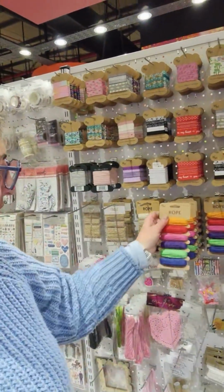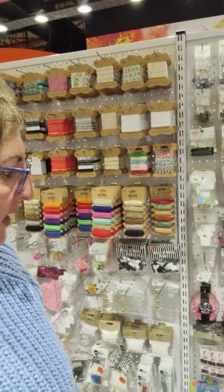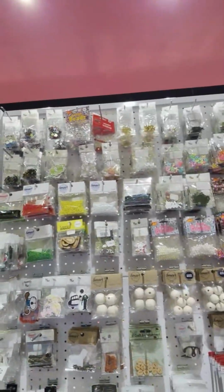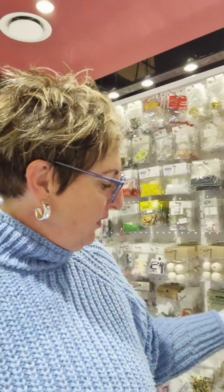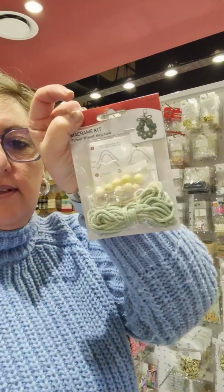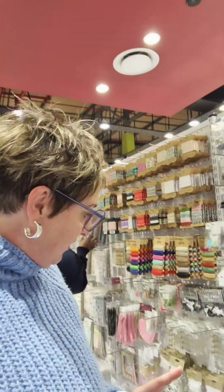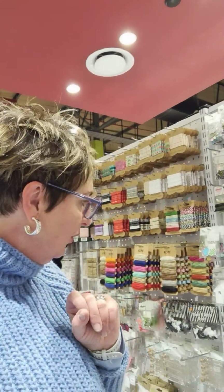The ropes are bright and colorful. I absolutely love the ropes as well. And then, look at all these bits and pieces. It's just so much stuff. Let's see if I can find something that is cool and new. Oh yes, I saw this as well. These little macrame sets. Also nice for a little girl for a gift. You can make some earrings, but I'm trying to see if I can find something I haven't seen before. Something that is really new.